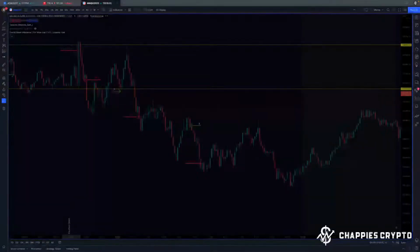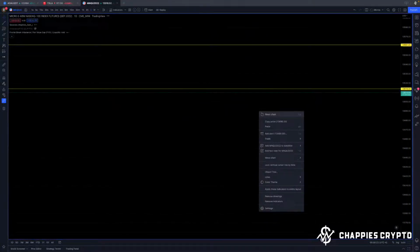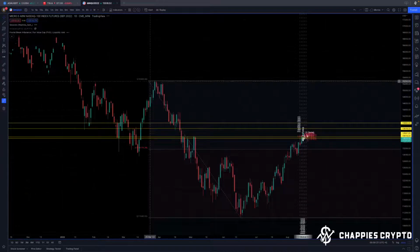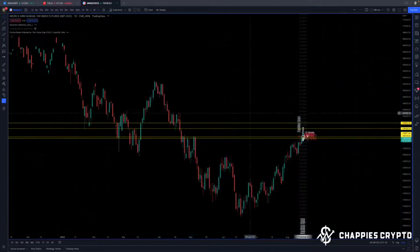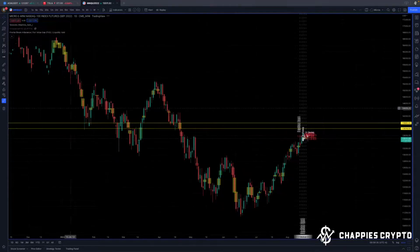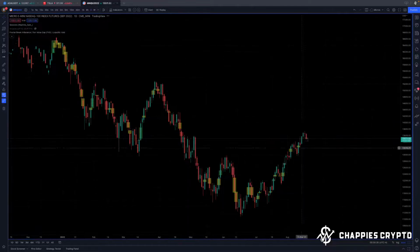I'll just get some music cranking in the background here. So I'm sure you're sick of listening to my voice without that music in the background. I'm going to delete the fib that I've got on this daily chart. I'm also going to delete these two lines I just drew on there, which is the 15-minute range prior to that open, and I'll just hide the drawings for a moment.